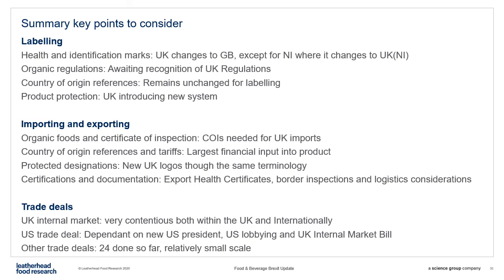Product protection. The UK is introducing a new system. Organic foods and certificate of inspections: COIs will be needed for UK imports.